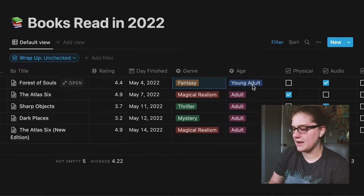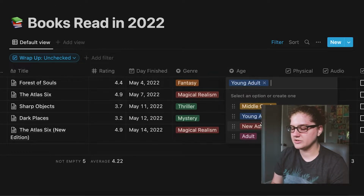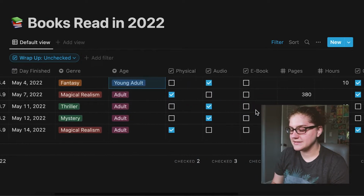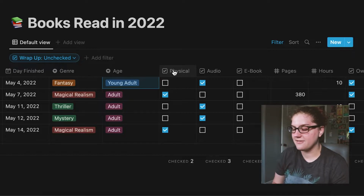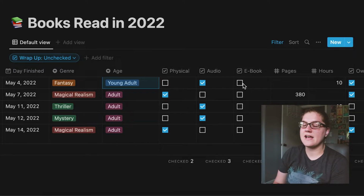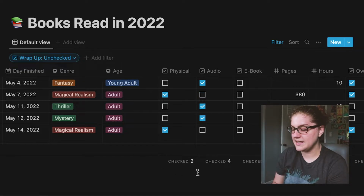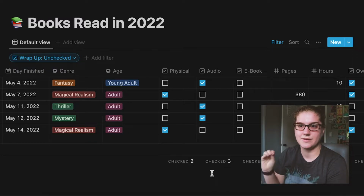I track age. My options are middle grade, young adult, new adult, or adult. That's pretty self-explanatory. Next, I track whether I read it physically, through audiobook, or through ebook. And then if I have read it through multiple ways, which I often will read a book physically and with the audio, I will check multiple ones. You can see I could do that. And then I keep the counter down here at the bottom so that I can get my stats much easier at the end of the month.